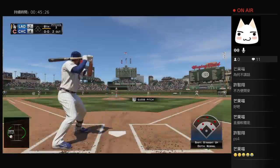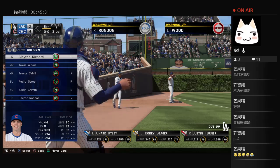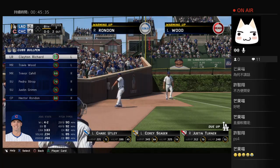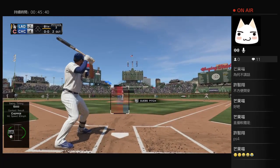Chris Bryant will stand in now, and he's been kept quiet out of the number 3 hole. Hitless in his 3 at-bats so far. Yeah, I mean, he's definitely one of the better hitters in this lineup, and that's why he's in the middle of the order. He just hasn't been able to get it going today. It happens.